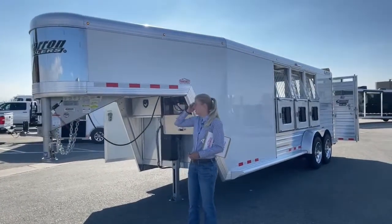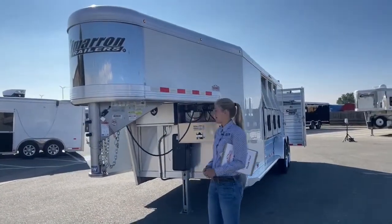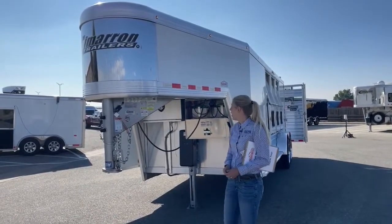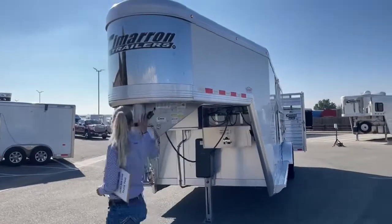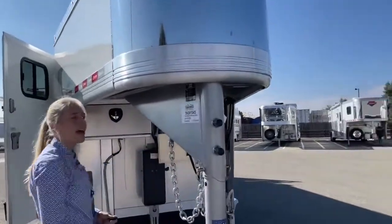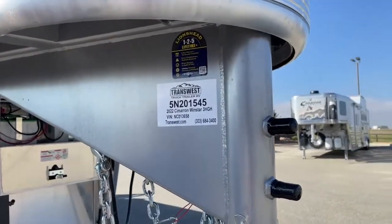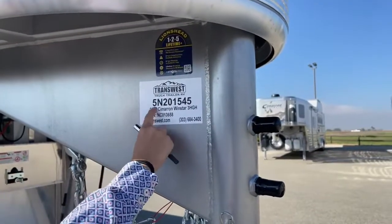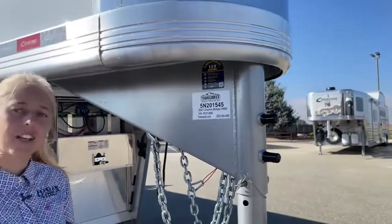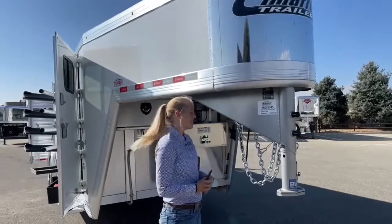So if you like this trailer, this is the demo that we've got, full warranties from your date of purchase. But if you want one that's had just a little more use on it, we've got another one coming in right behind it. So I know everybody wants to reference this trailer because they want to build one just like it. If you want to build one and maybe add a couple different features, maybe you want to go with a Northstar instead and have bus windows or drop downs on your hip side, you can always reference this stock number 5N201545. We can pull the build sheets, we can adjust it and tweak it how you want, and you're going to have a trailer that you're going to enjoy for years and years to come.